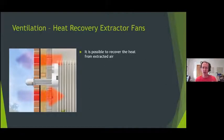If you're thinking of replacing an extractor fan, then you might like to consider one which recovers some heat from the room. So it recovers heat from the air that's leaving the room and uses it to warm up air from outside that's coming back in to replace it. There are lots of these on the market, and they do cost a bit more than a normal extractor fan, but they're not a ridiculous amount.